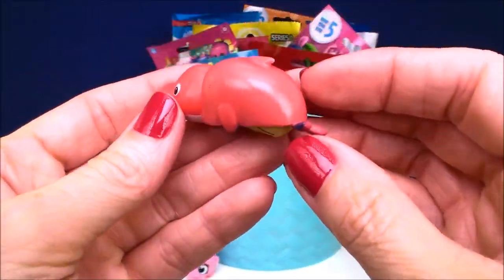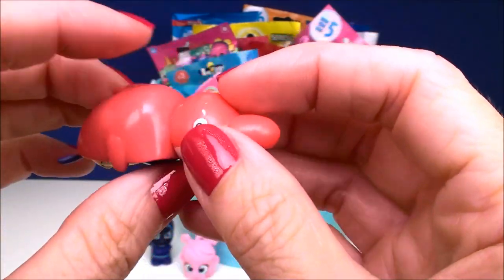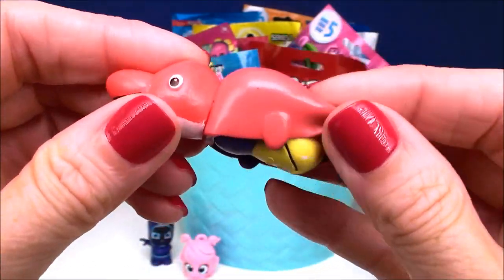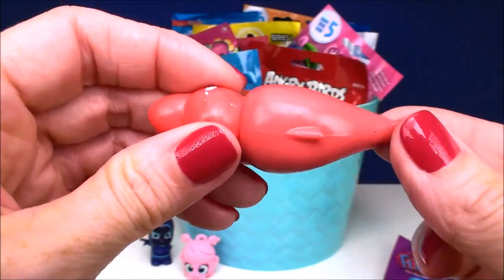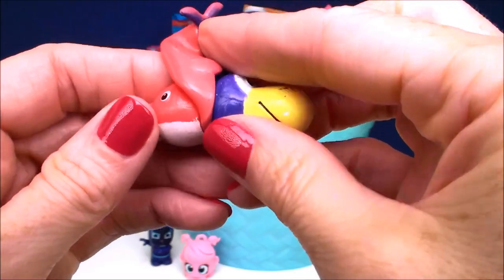Aw, that is so cute. That looks like maybe a little dolphin. Aw. Okay, so now the head is like a very hard plastic, and this is very soft and mushy, so I'm assuming this is the part we flip over. All right, let's see what our other animal is.